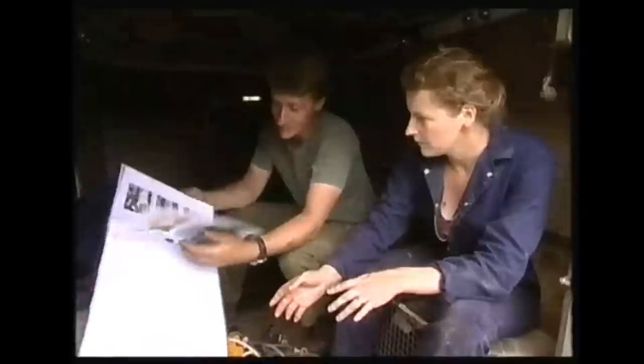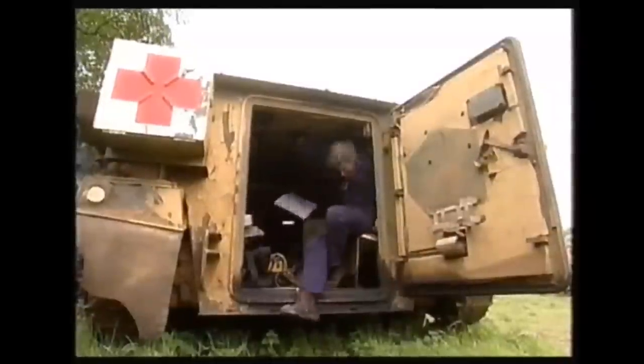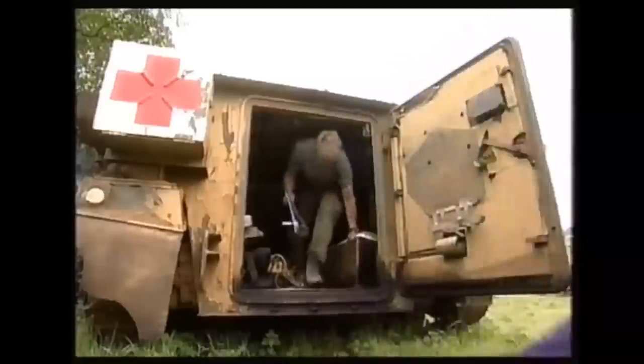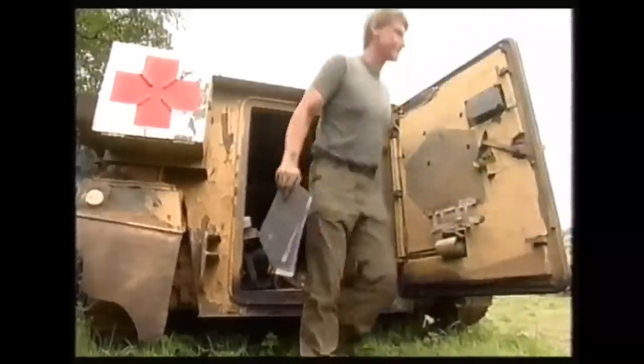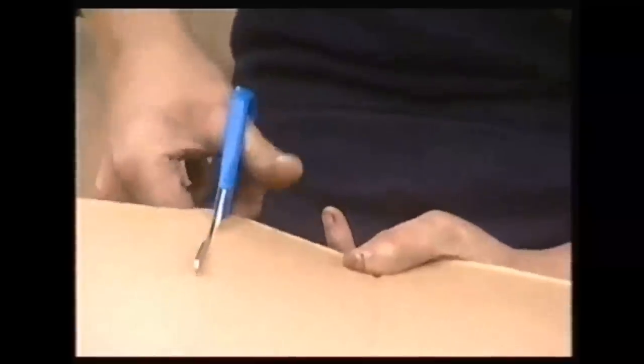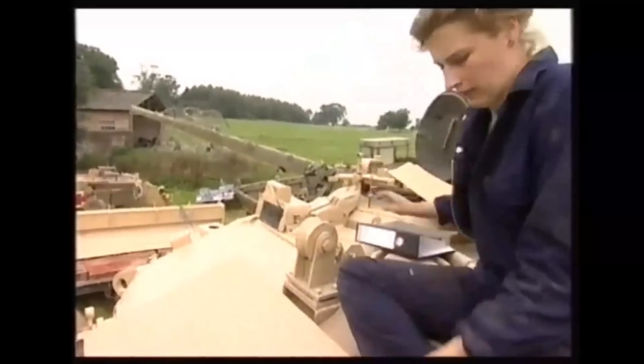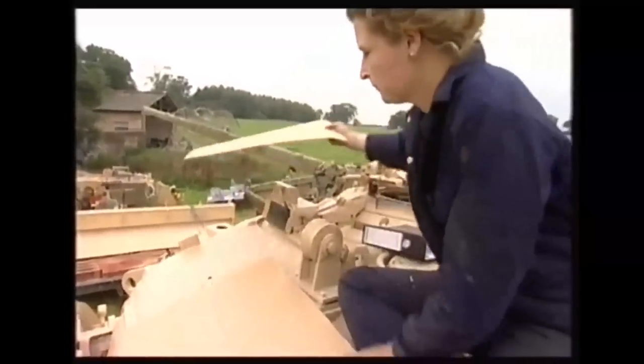The reactive armour explodes when hit by one of these shells, deflecting the deadly armour-piercing jet. The Army have a policy of not selling its top-secret armour to ex-butchers, so Claire is going to have to make a replica. All she has to go on are some old photos and a tape measure. The replica armour will be made from 3/4-inch steel plate, which can't be cut in the middle of a field.